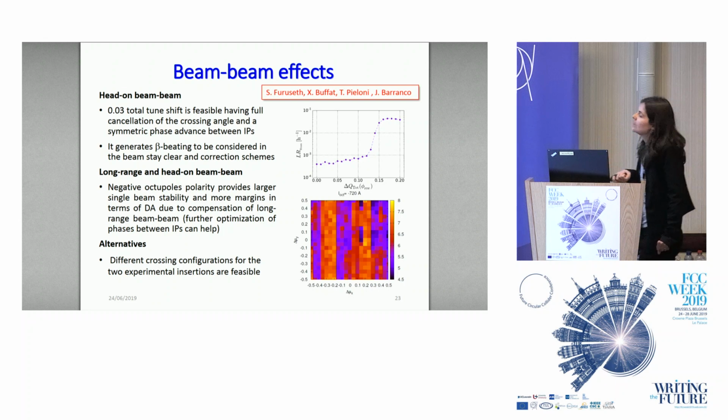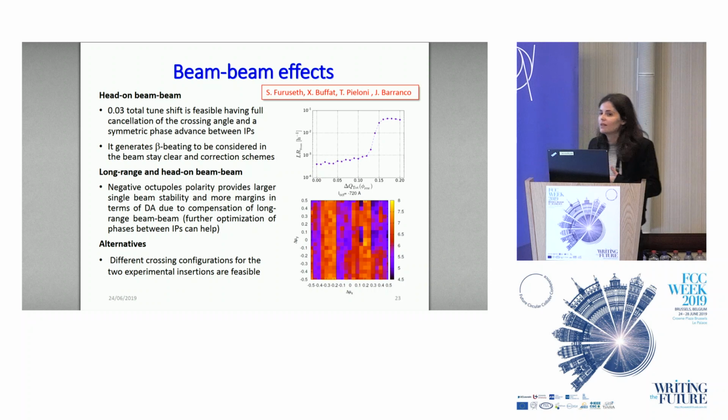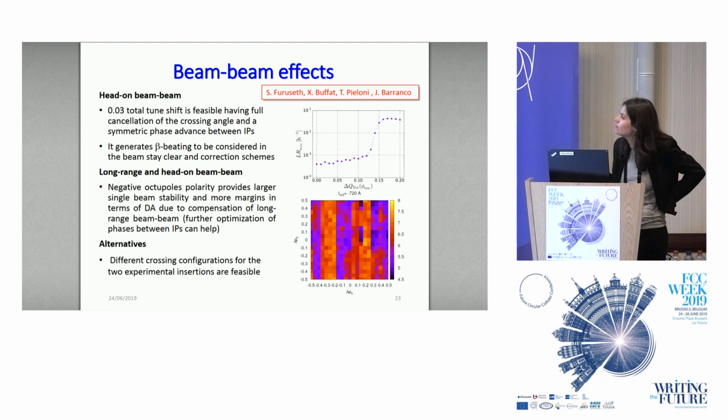The add-on beam-beam generates also beta beating that needs to be considered in the beam stay clear computation and in the correction scheme. And finally, what we saw before, that negative octupole polarities and long-range beam-beam are not good for beam stability, is instead preferable from a dynamic aperture point of view, because it provides enough aperture.